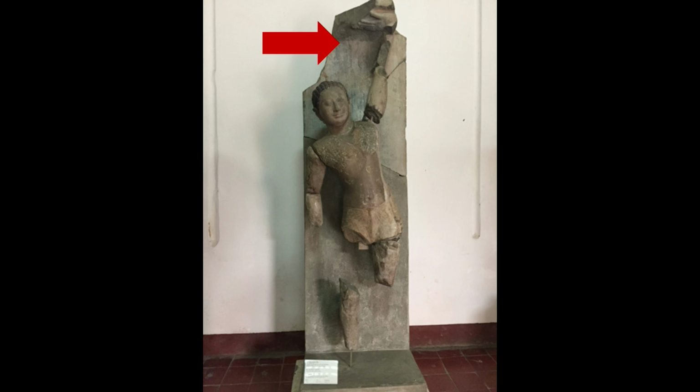Now, if you look at this, you can see that hand is just about twice as big as the head. It's wildly out of proportion. And a reasonable person could see that it didn't belong to the rest of the sculpture.